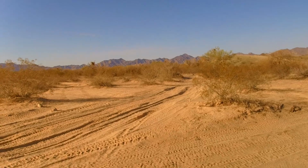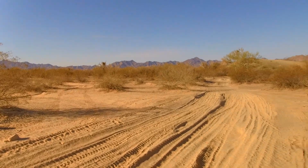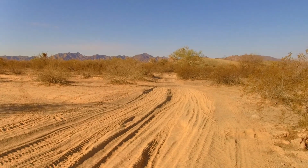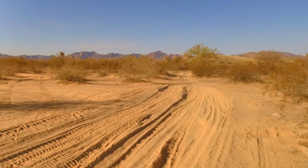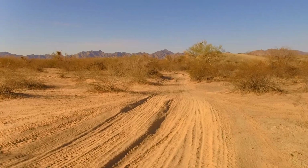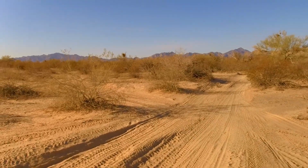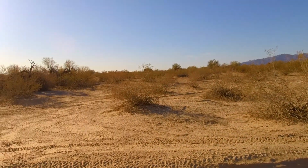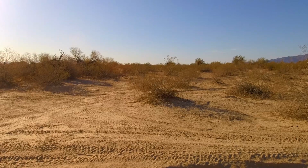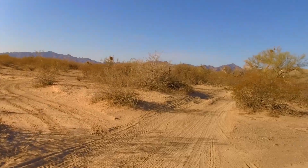Now you can see there's a lot of side-by-sides and vehicles have driven through this. And if it were to rain, this would turn into a great big mud hole. And what happens here in the wash, all the fine sediment, sand, dust, whatever you want to call it, lays in the low spots. And when people drive through it a lot, they break it loose from the packed dirt. You can see right over there on the far side of the road that it's the same kind of packed sand.